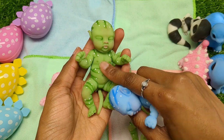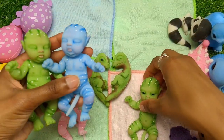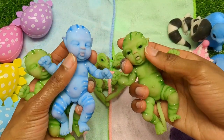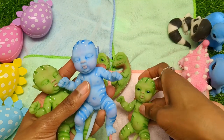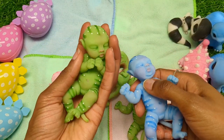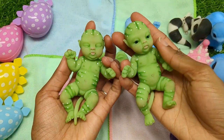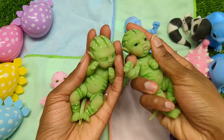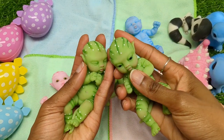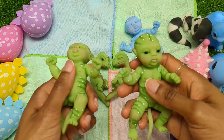Okay, all of these have been sold. These four have been sold, but I still wanted to show them to you guys before I package them up and send them on their way to their new homes. But yeah, I definitely have to make one for myself. I was really tempted to keep one of these two, but then they sold, so I was like, okay, I'll just let y'all go to new homes, but I definitely need to make me one. And I think my favorite is the green ones.